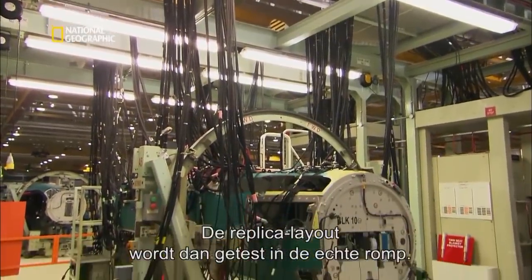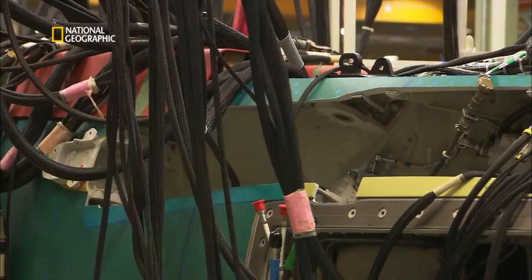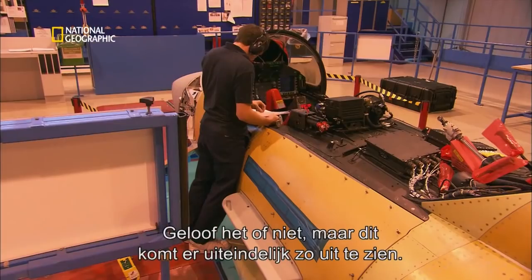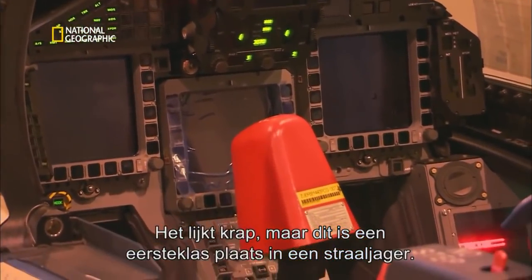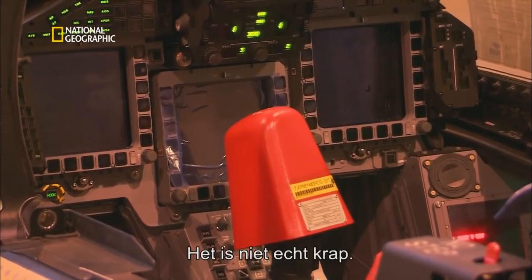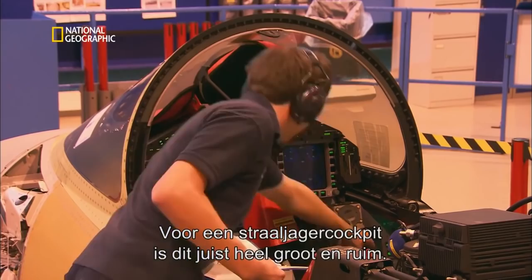The replica layout is added to the real fuselage for testing. Believe it or not, this will eventually look like this. It seems cramped, but this is first class, fighter style. The cramped impression you have, that's not really applicable, because for a fighter jet, it's a really big cockpit.